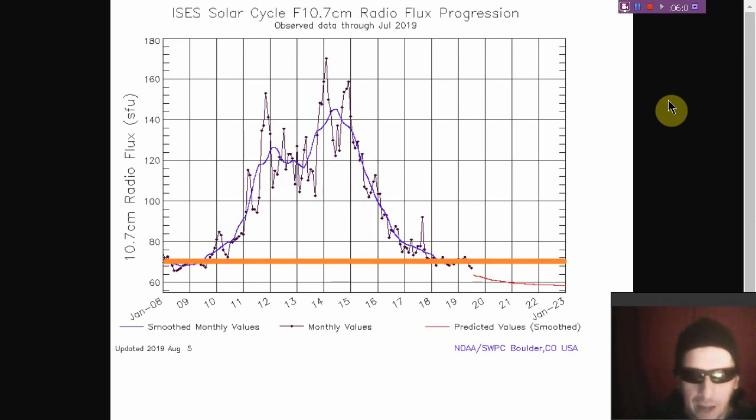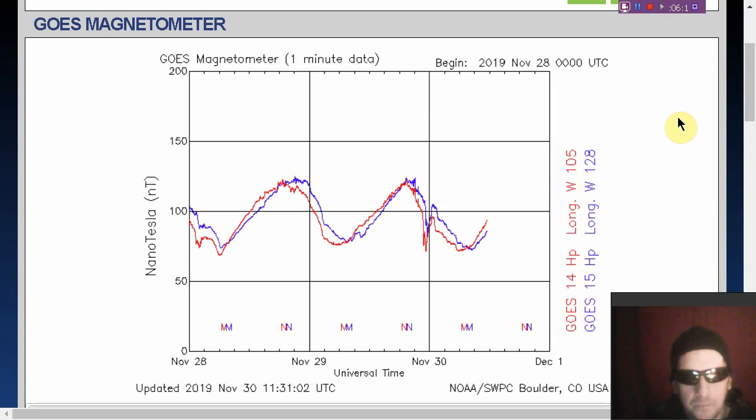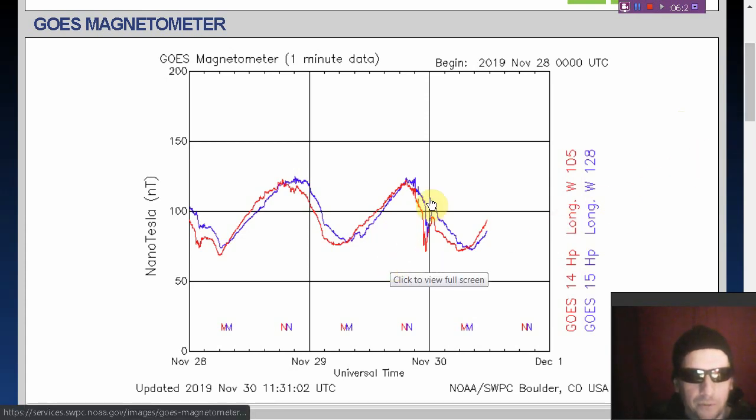For instance, 10.7 centimeter radio flux, back down to 70, right on the orange line we've drawn in. Magnetometer looking fairly smooth here with one little hiccup just before midnight.